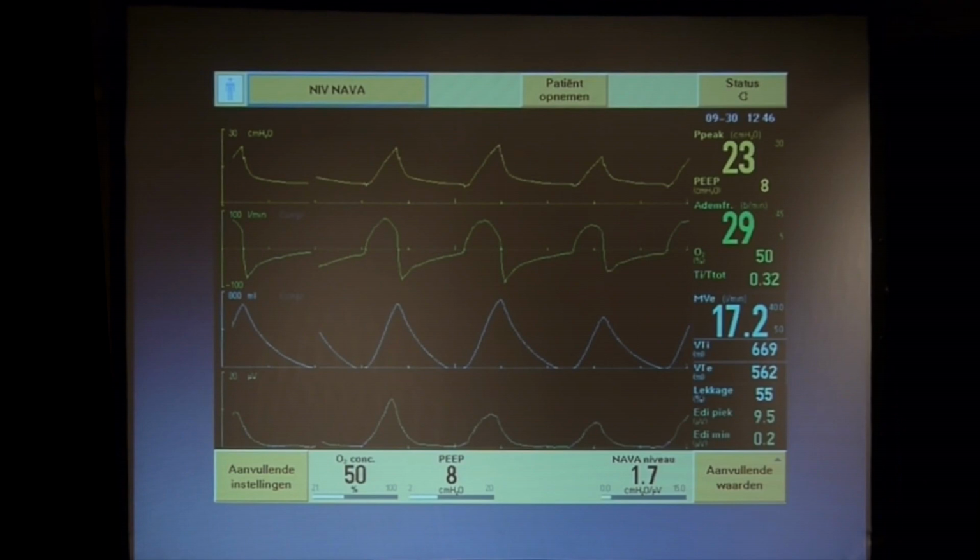But if you switch it to NAVA, you see immediately there are no wasted efforts anymore. You have an increase in minute ventilation. And this patient was actually doing fine. So I think if we want to do the large studies, it's the easiest way to do it in non-invasive ventilation. Those outcome studies might be the easiest, I guess.